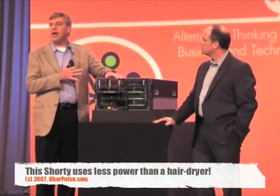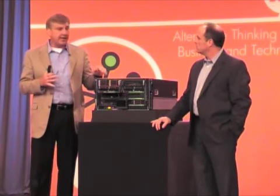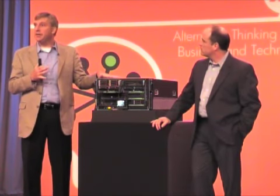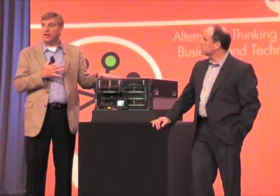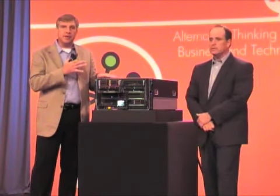These infrastructures do not require special data centers or power and cooling. And in fact, Shorty can live in environments up to 100 degrees Fahrenheit. That's pretty hot. Most environments don't get that hot. We've designed it to live on factory floors, in warehouses, where you have to survive harsh environments.